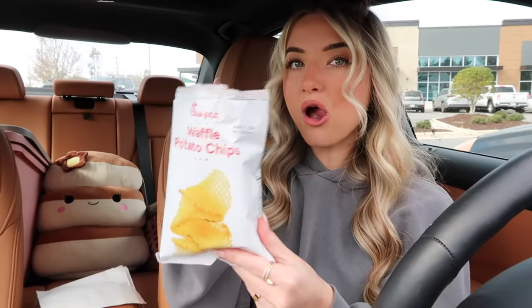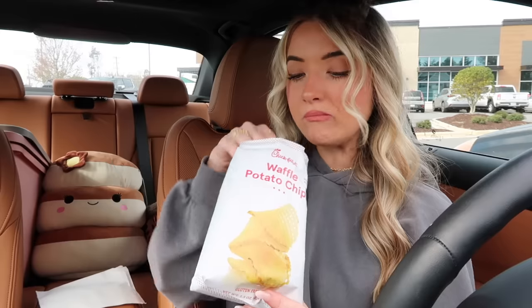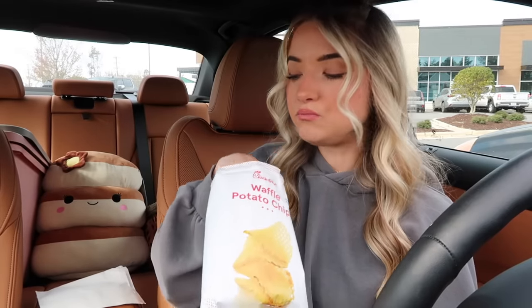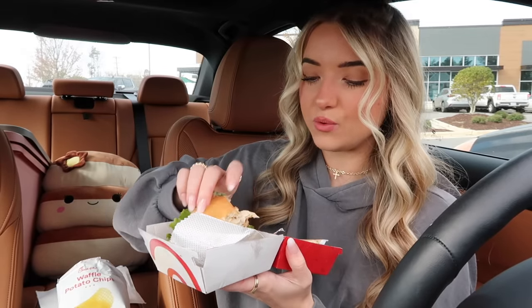I mean, of course you can just get their fries, but at some point you need to try these if you haven't, because they're so good. All right, you guys, well, that was my go-to meal at Chick-fil-A. I'm gonna take one more bite of the sandwich for the road. Try this out with the creamy salsa dressing. It's fabulous.